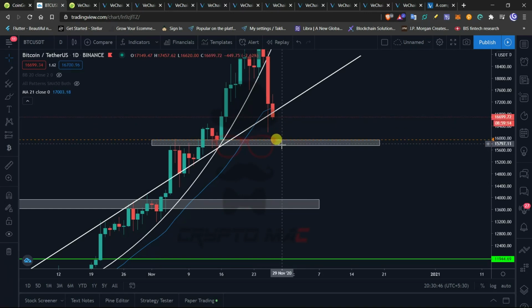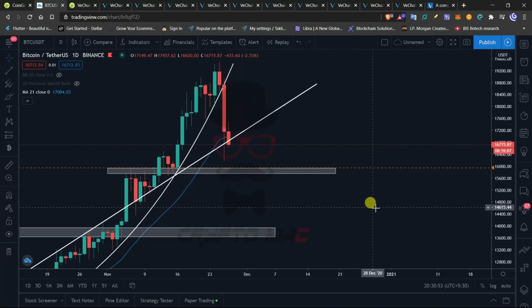This is one of the important support zones. After touching this, we can expect some consolidation, and then depending upon the market scenario, it can go up, or if it breaks down, we can expect the next support at $13,800.